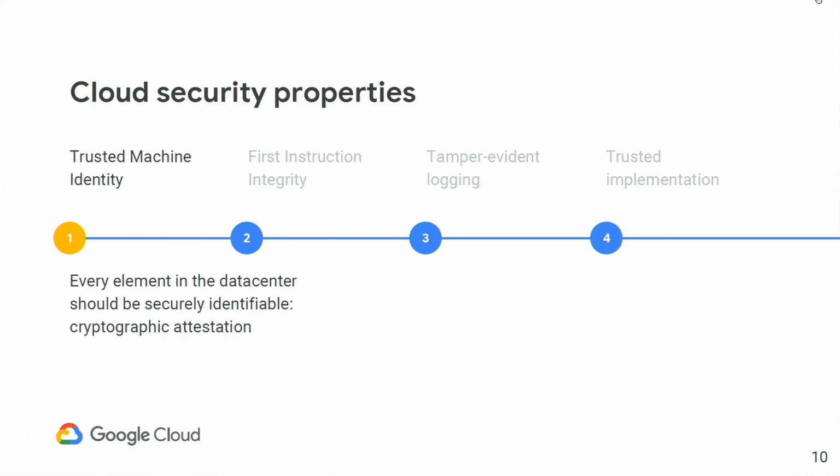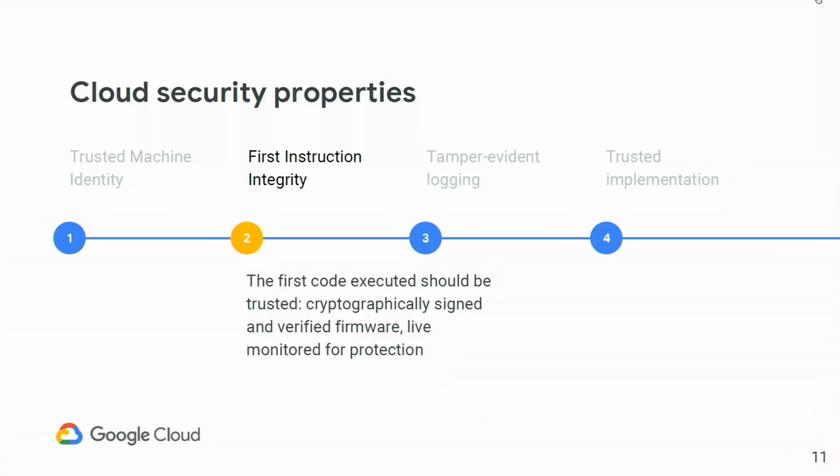All right, so based upon these concerns, we came up with 4 properties. There's actually more, but I've listed 4 here on the slides today that we want to talk about as properties that we need to have in our cloud security. First one is we need to make sure that every element in the data center is securely identified. This is the earlier mentioned cryptographic attestation. Secondly, we want to make sure that the first instruction that's executed after boot by the system is understood, cryptographically signed, verified, and monitored during its lifetime.